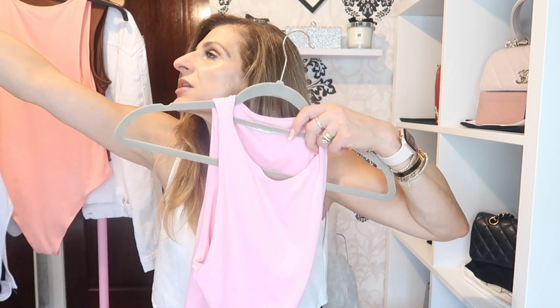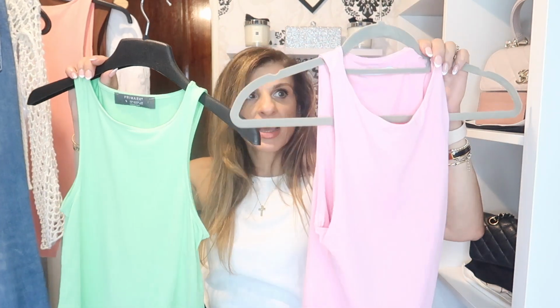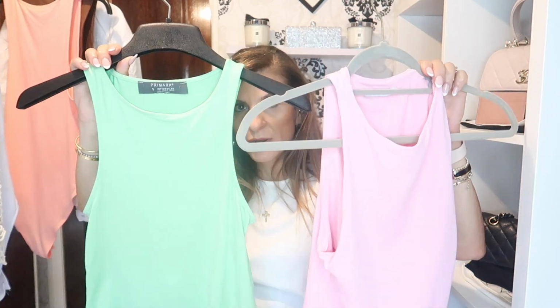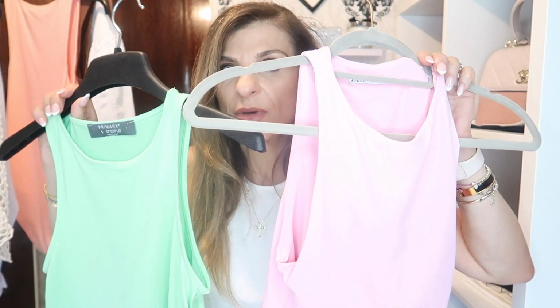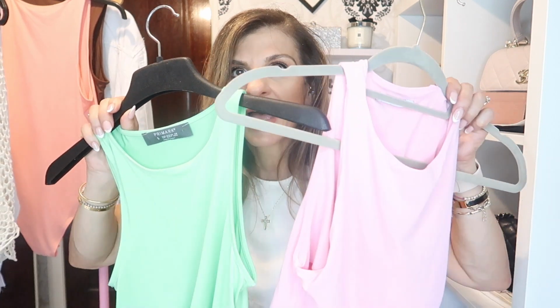There we go. I'll put them together so you can see them. So that's the Zara one. And that's the Primark one. So looking at them, they look pretty much the same. Also, I don't think the Primark one goes as low here as this one.